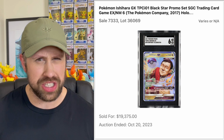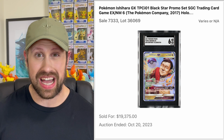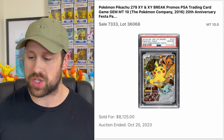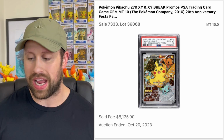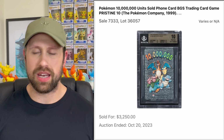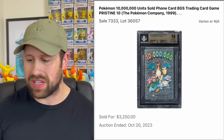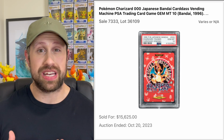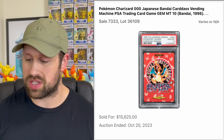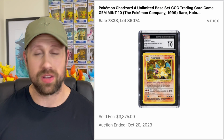Up next, we saw an SGC 6 Ishihara GX promo card, sold for $19,375 this week. And then we also saw this 20th anniversary Pikachu Festa card that sold for $8,125. Getting into the vintage portion, we saw this 10 million units sold phone card, graded a BGS 10 Pristine, sold for $3,250. And then here is a 1996 Japanese Charizard Trainer Vending card in Gem Mint 10 condition that sold for $15,625.